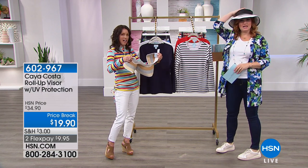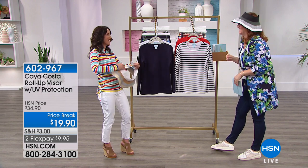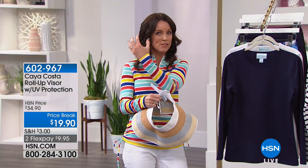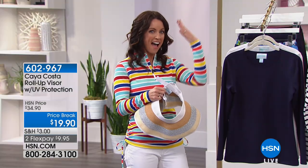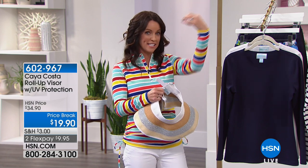I mean, you put this on, and it's completely adjustable, so it doesn't matter. For my big noggin, if you have a big noggin, if you have a small noggin, it just gives you that nice rim around your face to have that UV protection, so those rays aren't coming straight down at your face.